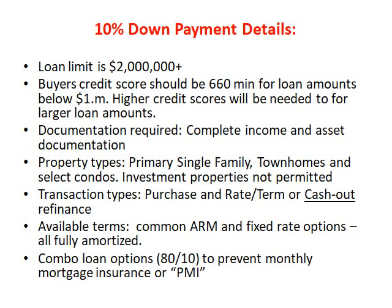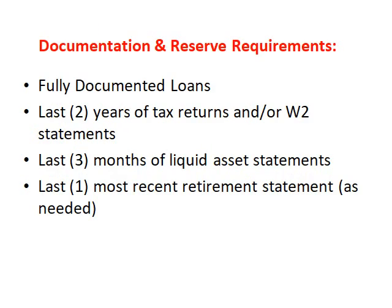Transaction types, again, purchase and rate and term refinances, along with cash out refinances. There are cash out refinance options that go up to 90% loan to value. And again, your available terms are going to be all the same. Your common adjustable rate mortgages and fixed rate mortgages fully amortized. And again, combo piggyback options like an 80-10 option is often utilized depending on your loan amount to avoid the monthly mortgage insurance.